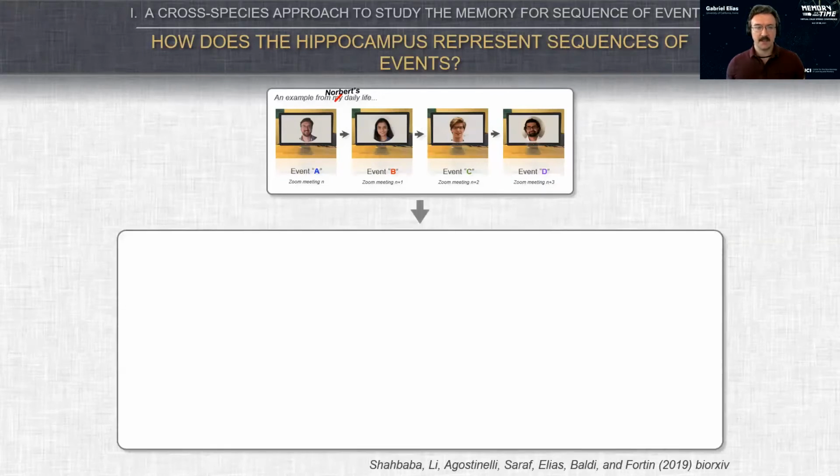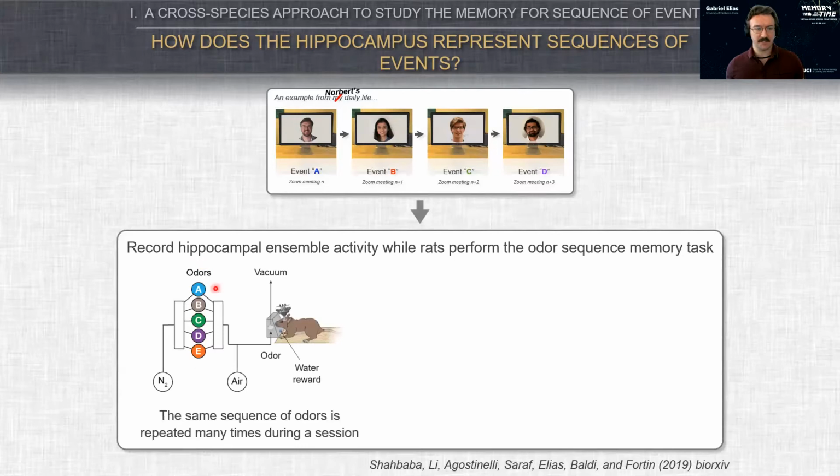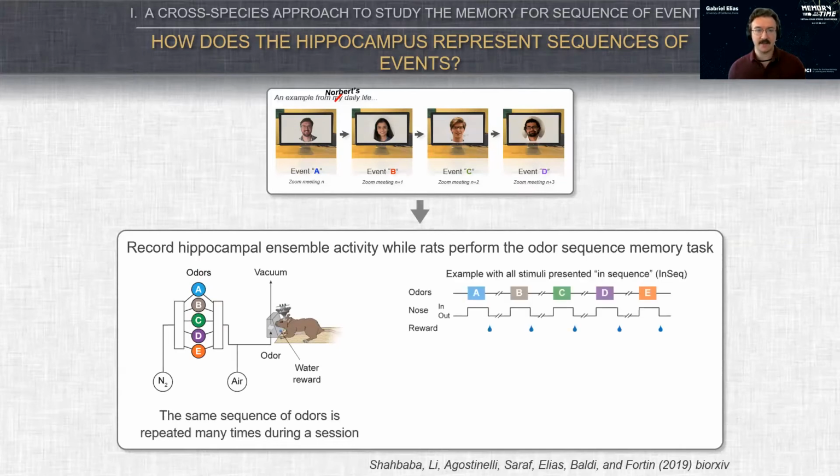So let me dig into a little more of the specifics, but I'll go through it pretty quickly. In this task, rats are presented with a series of odors. The sequence itself evolves over multiple trials, such that only a single odor is presented on each trial. The rat pokes in at the beginning of the trial and is presented with an odor. They have to discriminate whether the odor is presented in the correct sequence position or not.